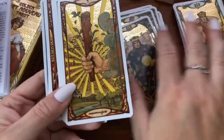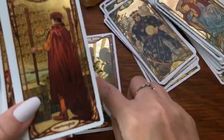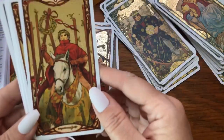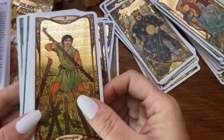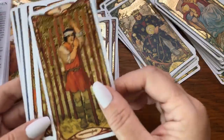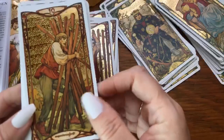Alright, and then we're gonna go into the Wands. Two of Wands, Three of Wands, Four of Wands, the Five of Wands, Six. All very good, very celebratory. Seven of Wands, Eight of Wands, Nine of Wands, Ten of Wands. Very interesting facial expressions. I like that.